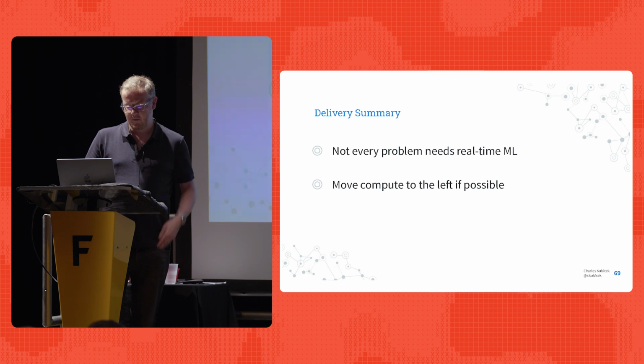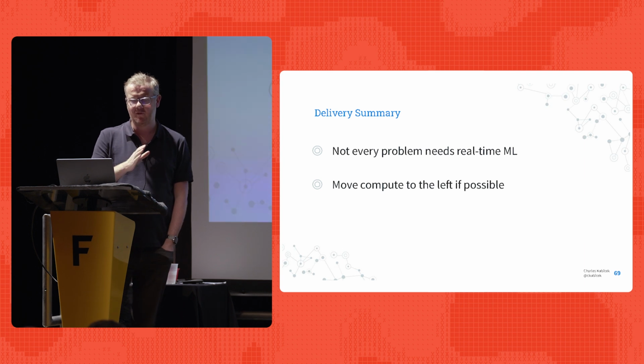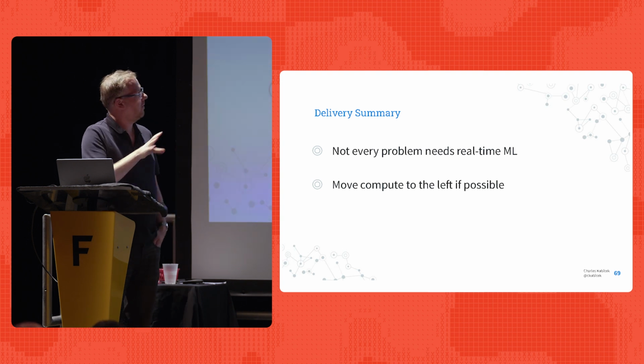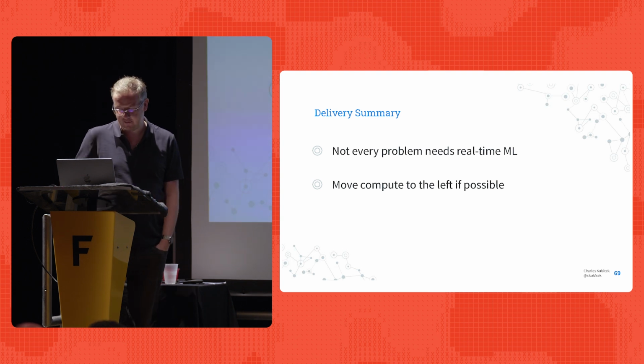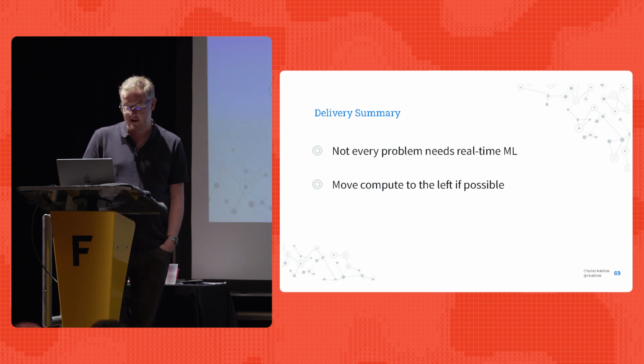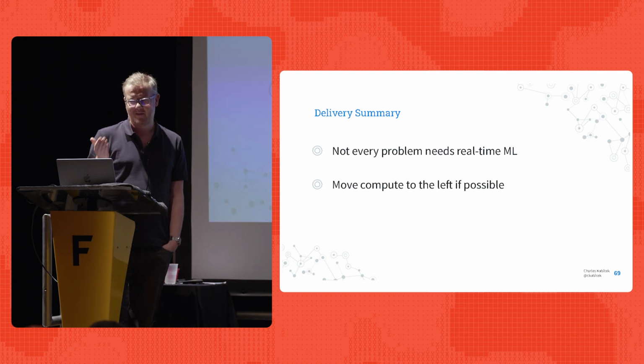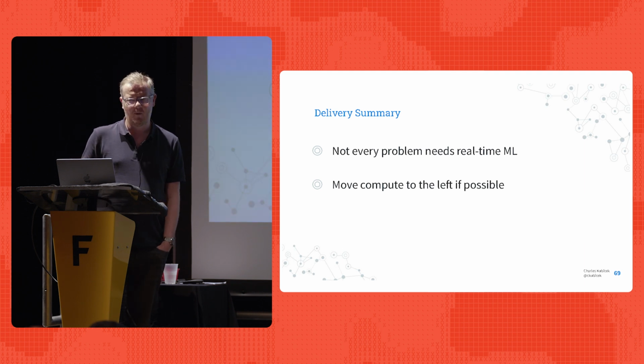So in summary, not every problem needs real-time machine learning, I don't think. I think we can move some of that work offline. We can move compute up to the left if possible. I think that's doable. And we should keep user interactions as simple as possible. I understand this isn't going to work for real-time things like LLM chatbots, but I'm not sure how applicable LLM chatbots are to that many problems.